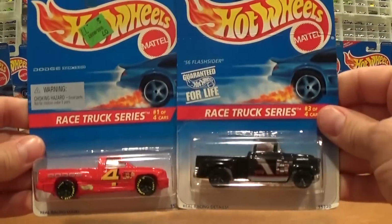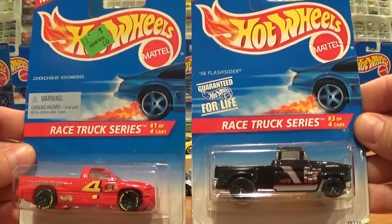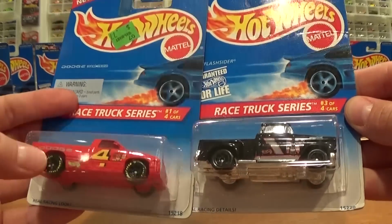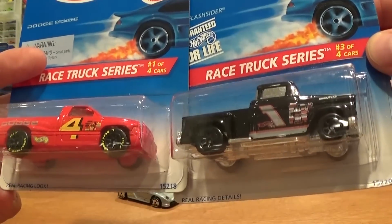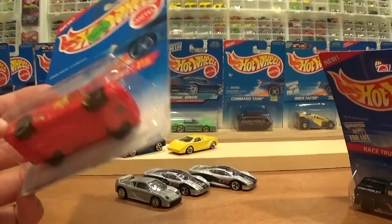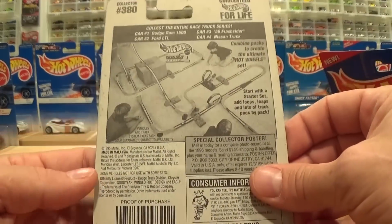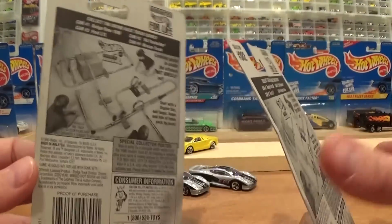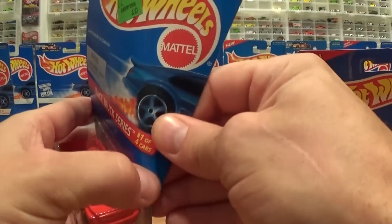These were an interesting series. I've got truck number 1 of 4 and number 3 of 4 here to complete my collection. Lots of wheel variations with these ones to note. That's basically why I'm opening these ones up. I already have them in my collection. Number 380 from 1995 and number 382 from 1995.